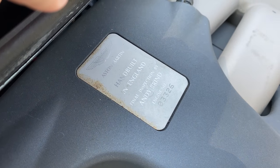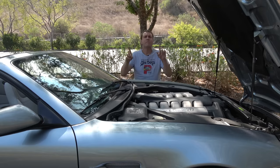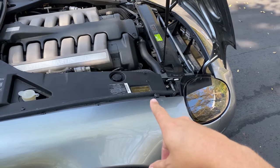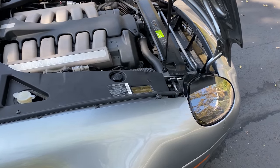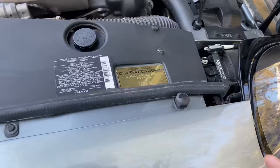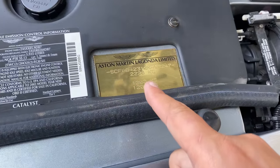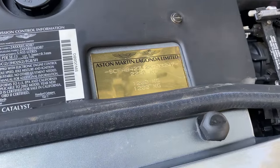This person is probably not still there, but maybe they will watch this video with fond memories. You also have a plaque under the hood that is gold, which I assumed would be some sort of special edition or some commemorative thing. Actually, it just lists the car's weight distribution, front and rear, and shows the VIN. So I'm not sure why they made that gold like it was going to be special, but it isn't.